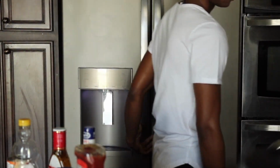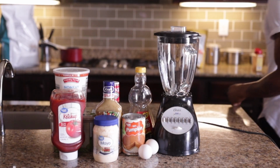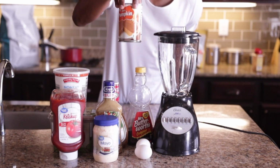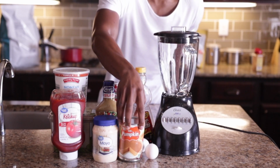You guys haven't noticed this is a fucking joke. Please don't do this shit. One of you guys are gonna do this shit. I just know it. But we're gonna start off with 2 eggs, pumpkin in a can.